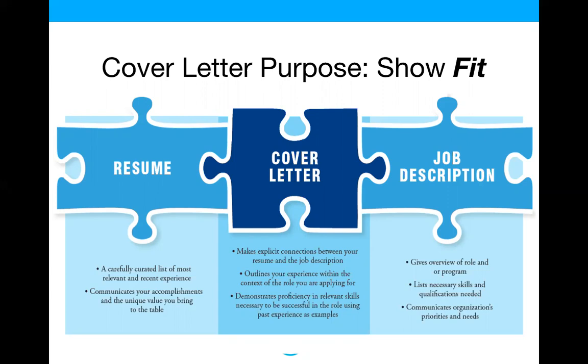In the part of the cover letter that's about you, don't just summarize your resume. The cover letter should go beyond your resume to share the reasons you're interested in this job and this organization, to express your enthusiasm for the role, and to explain your qualifications using specific examples, all of which goes beyond what's communicated in a resume.